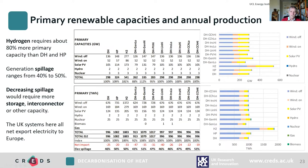And you see that because with hydrogen, the overall efficiency of converting electricity to heat is about 65, 70%. With a heat pump, it's about 300%. So you need much more electricity for your electrolytic hydrogen than you do for your heat pumps. And this has consequences, of course, for the capacities and the costs later. Then we see here is the actual generation, which more or less reflects the capacities. You see the nuclear at the end there is negligible, so can't quite claim it's 100% renewable, but pretty close.